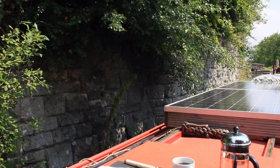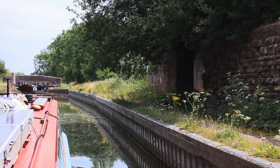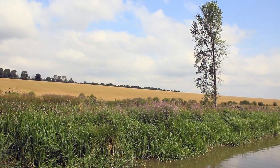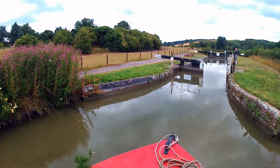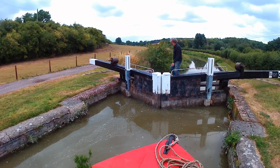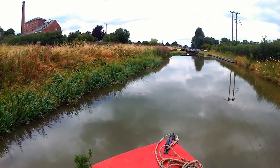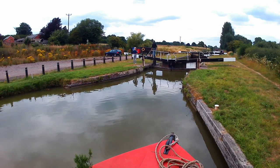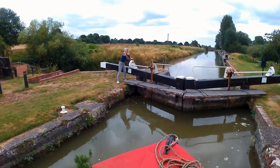Approaching Crofton Top Lock now, to start the long descent to the Thames. CRT lock fairies on. How cool is that? Not very cool at all. They opened the paddles for us and then went on their lunch break. And I thought we'd get help going down the flight. There's moorings on rings just below lock 60, and I've got one in mind, but it looks like it's already taken.